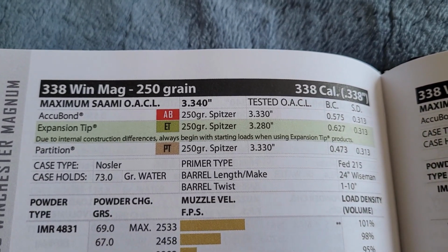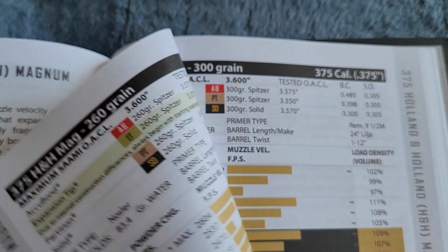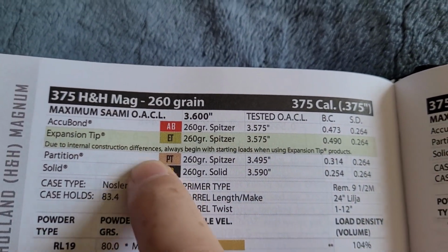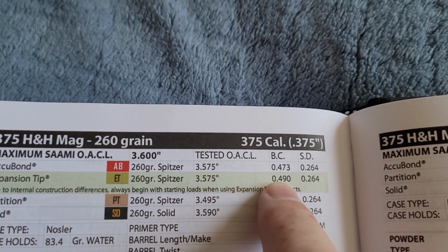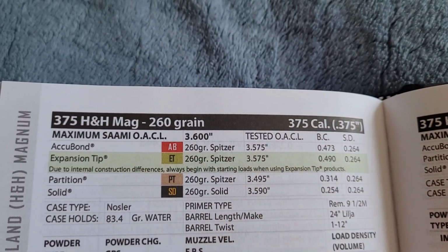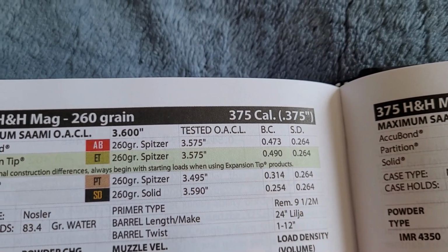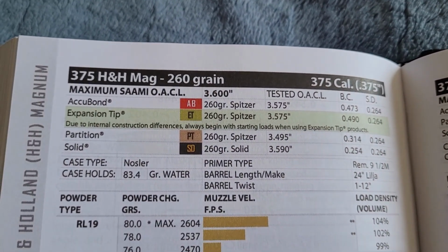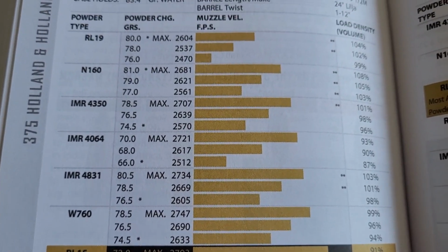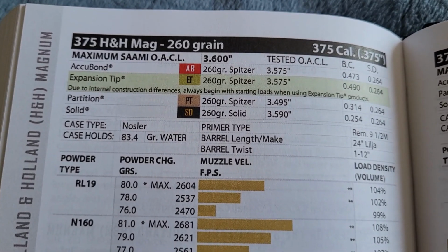Let me show you the 375 now. Okay, we're at the 375. We are going to use a 260 grain bullet, the AccuBond. And surprisingly enough, it has an okay BC, certainly better than your Partition or your Solid, which are pretty abysmal BCs. Again, the 375 is really not meant for long range. And then the velocities, we're going to get in the mid 2,700 feet per second. So let me show you the ballistic chart and we're going to see how close they are.